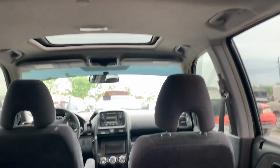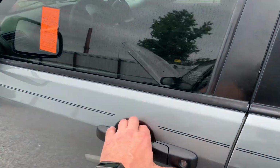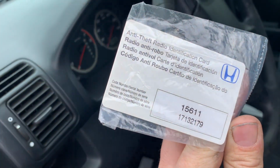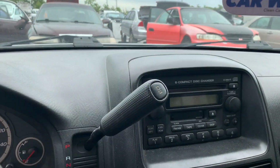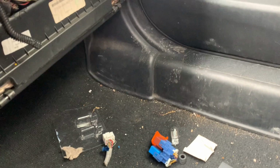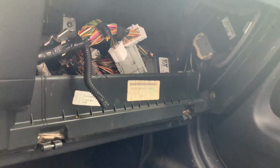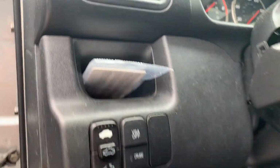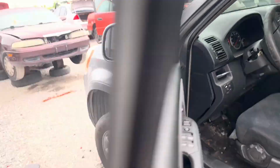2005 CRV. Was pretty clean when she was parked. Wonder what's wrong with it. There's a radio code. There's a radio. It's got a 6-disc changer. Fancy. Somebody's been at the relays and whatnot, so she had electrical issues. But honestly, really clean. Let's see what's under the hood.